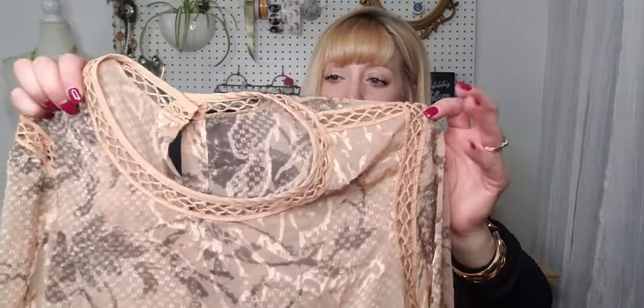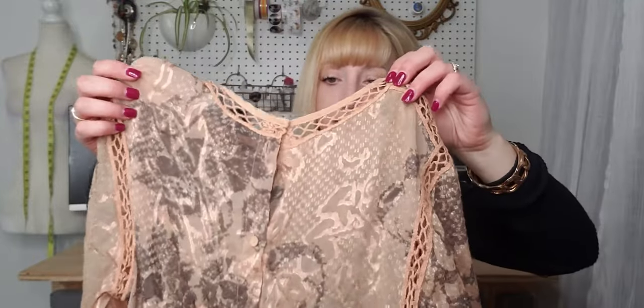This was another anthro piece. I pulled it out and thought it felt amazing. It feels really nice. It's really got some great details, and I thought, well, maybe it's Anthropologie, but there's no tag. So I did look inside. It has, oh, maybe you didn't see it. It has a button down the back, buttons down the back.